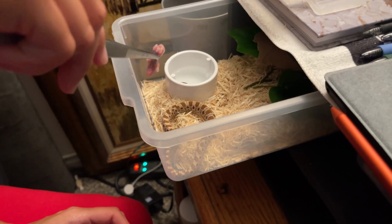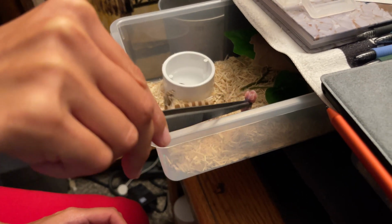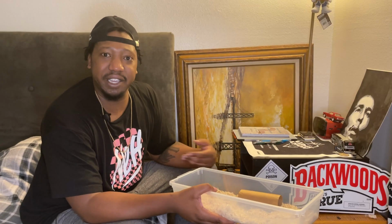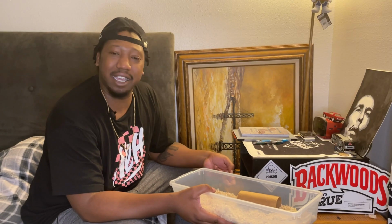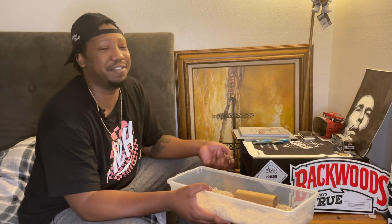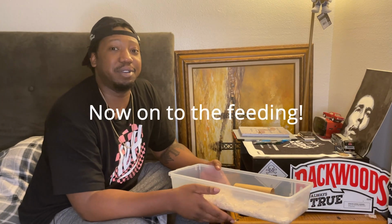And if they're not interested, like I said, no big deal. Give them another week, they'll be hungry again, and they go months without eating, so no need to stress. And then you can try other things like scenting, reptilinks, if you want to do chicken hearts, tuna, salmon. There's plenty of other things you can do, but definitely take your time and don't get too discouraged.